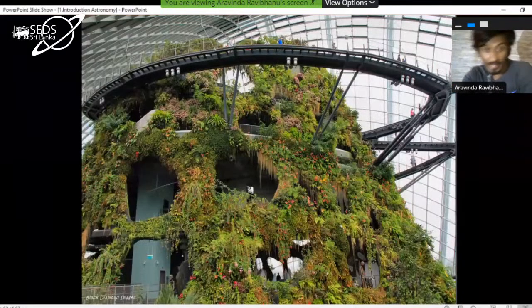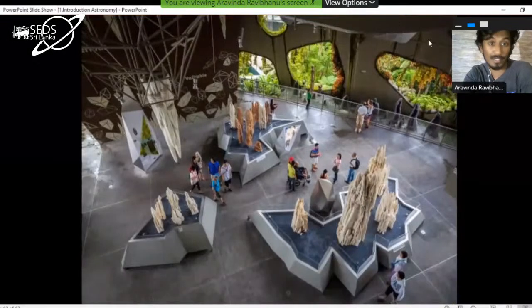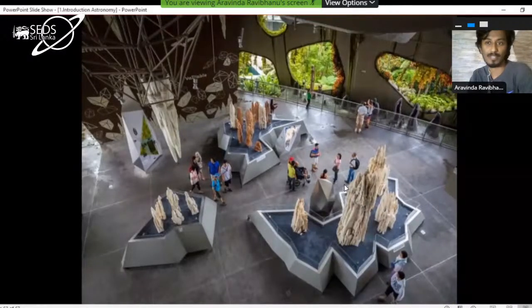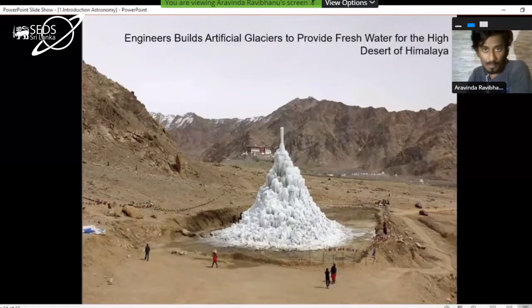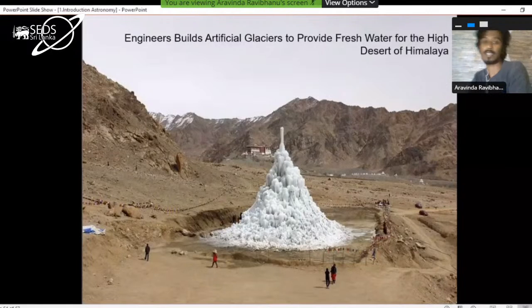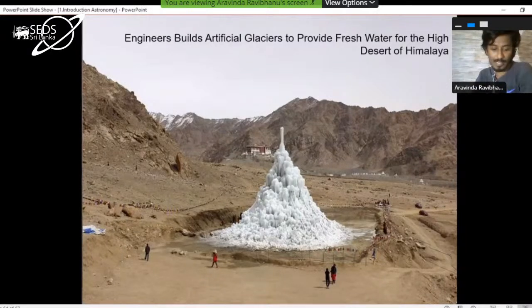And then, if you are heading to the Gardens by the Bay in Singapore, you have to go to the second floor. There are some stalagmite and stalactite reconstructions. Some of the reconstruction parts originate from Sri Lanka. So it's quite an affordable thing. At the end of this project, there are two scientists from Sri Lanka, including me. It's a really interesting project. Actually, it's called the artificial glacier project, because this is happening in the high mountains of Kashmir and Ladakh.